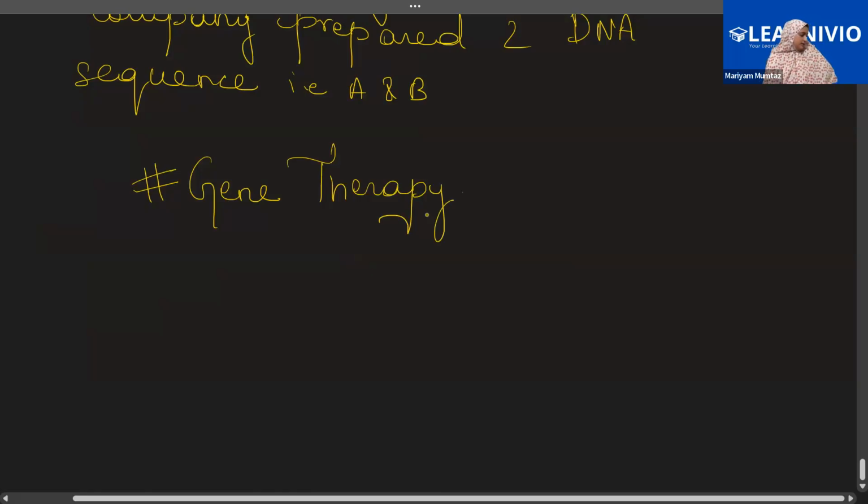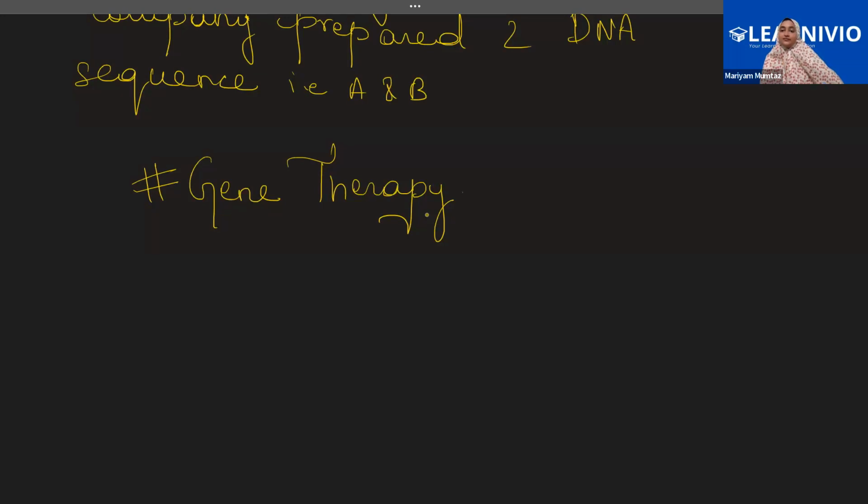PBR 322 is the name of the vector. Very good. Always remember, this is one of the most studied, most common vectors. And this is actually a plasmid, right? We know that plasmids are vectors. And this plasmid is of E. coli. E. coli is the right answer, but E. coli is not a vector. It's a bacteria, isn't it?